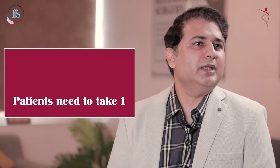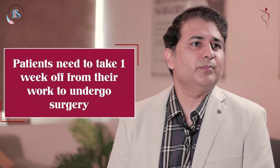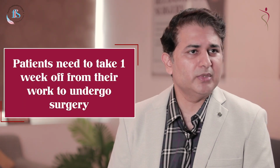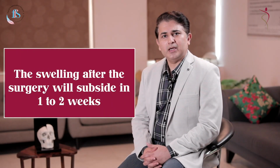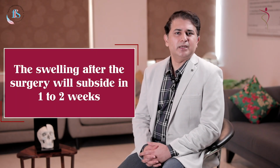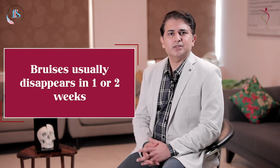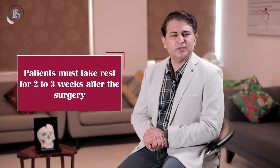The patient needs to take at least 1 week off work to prepare for the surgery, undergo treatment, and attend post-operative appointments. The swelling after the surgery will normally subside in 1 to 2 weeks. Bruises usually disappear in 1 or 2 weeks. Sometimes one may need to use a little bit of makeup initially to hide small bruises that may remain. The patient must take rest for 2 to 3 weeks after the surgery.